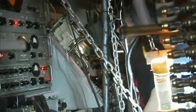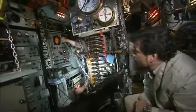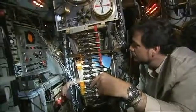I got it cranked to max. Yeah, we've got a spike there. Oh, got something levitating in there. It's levitating. Dominique, we're gonna shut it down now. Okay.